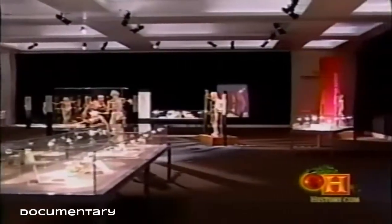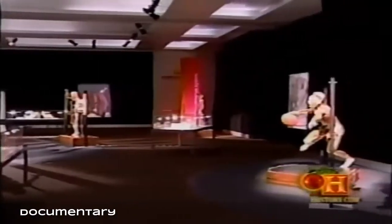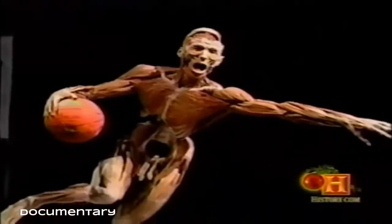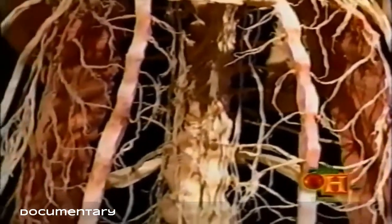The exhibit is designed to showcase the different functional systems of the human body. It begins with the muscles and movement, then presents the brain and its elaborate network of nerves. The circulatory system can be viewed intact, but completely separate from its former human host.